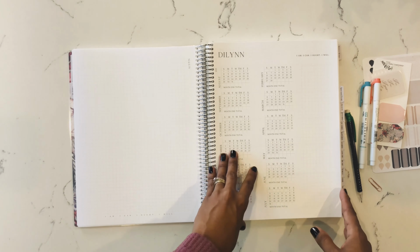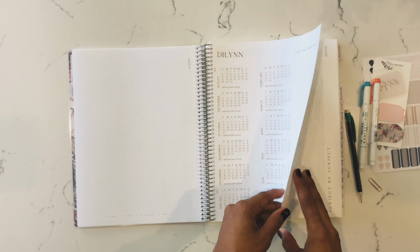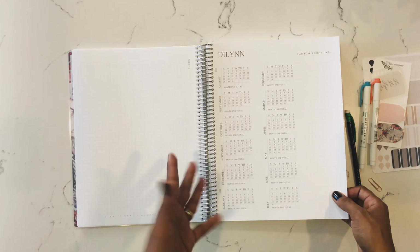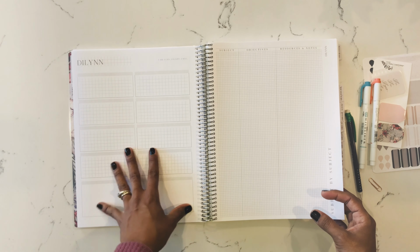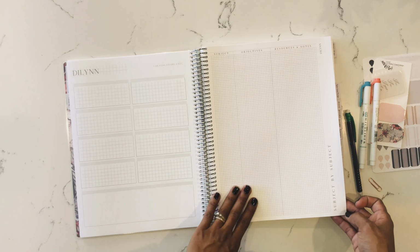Dylan will be my 1st grader this year, and if I didn't say it, Lily is my 6th grader for the school year. Now hers is going to look different because I don't need as much for her. So it starts with a calendar. It has her blank page here, which I will do the interview like I said, subject by subject.